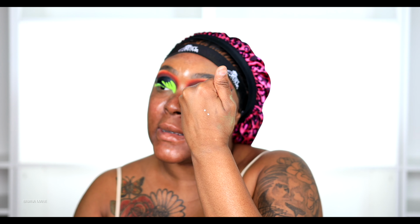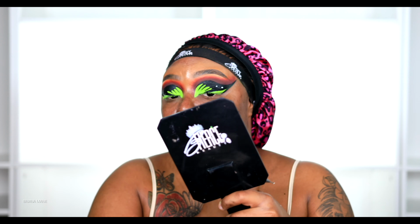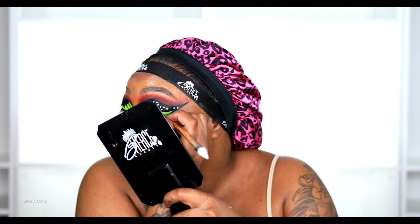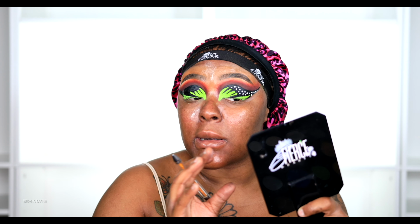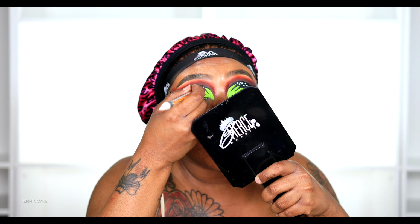I did a little back test on my hand just to make sure. I just sprayed it with some continuous mist setting spray, and I'm just about to be placing the dots. So I think I'm gonna get a smaller one to add rhinestones. So I'm gonna add a bunch of white dots to my face so this could dry pretty quick.